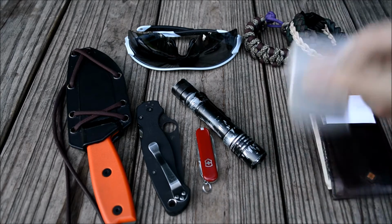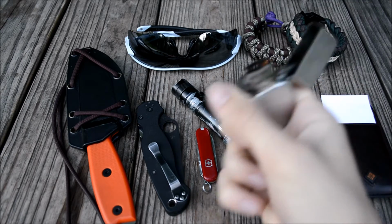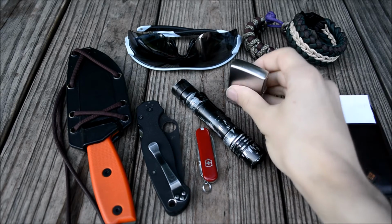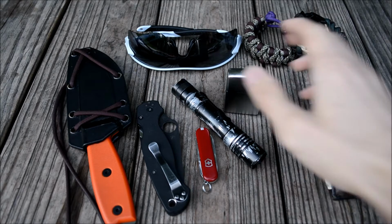And of course, the Zippo. This thing does have fuel in it. It doesn't really want to show itself because we're out here, and despite what they say, they are not very windproof.